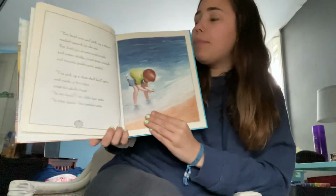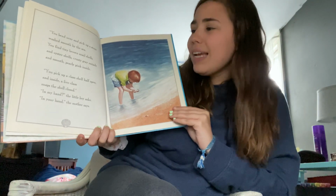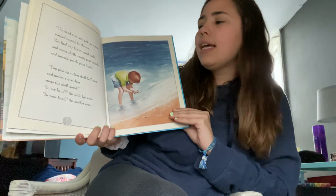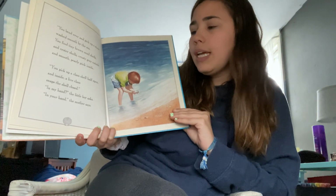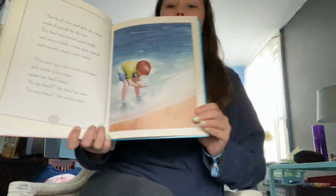You bend over and pick up a stone, washed smooth by the sea. You find tiny brown snail shells and oyster shells, crusty gray outside and smooth pearly pink inside. You pick up a clamshell half open, and inside a live clam snaps the shell closed. In my hand? The little boy asks. In your hand, the mother says.